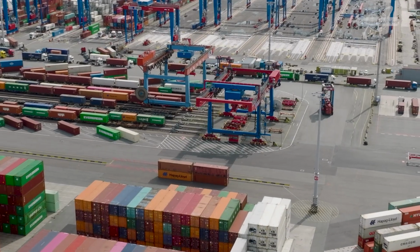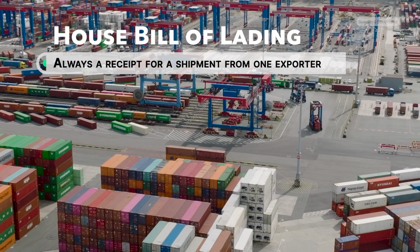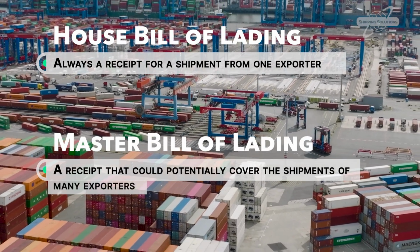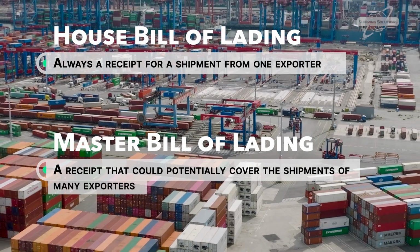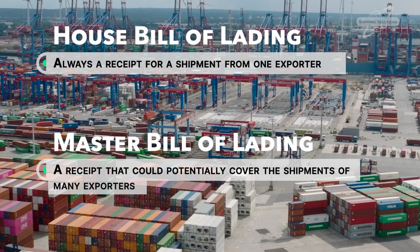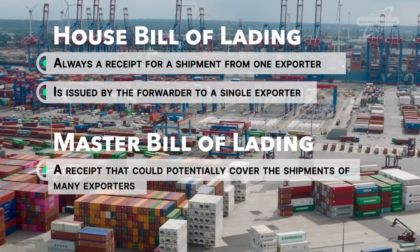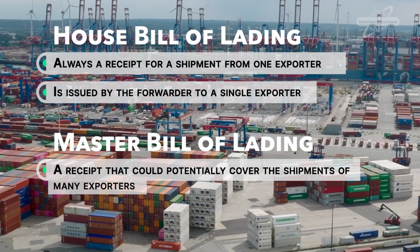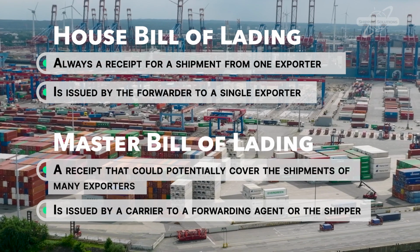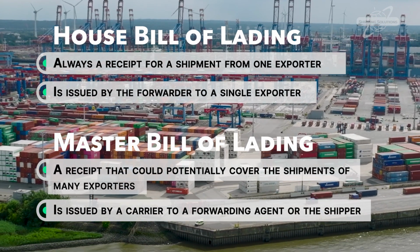So to summarize, the differences: a house bill of lading is always a receipt for a shipment from one exporter, while a master bill of lading is a receipt that could potentially cover the shipments of many exporters, because the carrier will often consolidate smaller shipments into one larger shipment. A house bill of lading is issued by the forwarder to a single exporter, whereas the master bill of lading is issued by a carrier to a forwarding agent or the shipper, depending on who has booked the transport.